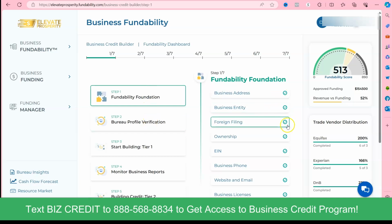We also have the Fundability section where we have the foundation. You're going to see green check marks for each and every step of the Fundability Foundation. You're going to make sure that you have all these checked in the system. We also track how many accounts you have approved, as well as the funding amount. You get a fundability score that tells you how fundable your business is. It goes all the way up to 890. This is a demo account.